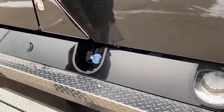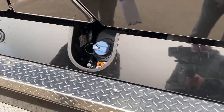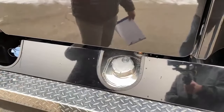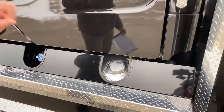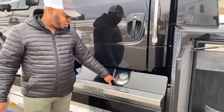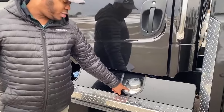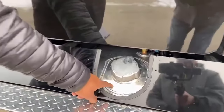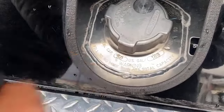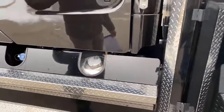DEF tank, because it's a 112, we have a bigger DEF tank on there. This is a 13-gallon DEF tank. Our diesel tanks, we do have two 50-gallon tanks, 50 on this side and 50 on the other. And like I always say, a good way to know how much diesel fits in the tank is that each tank is supposed to have a stamp showing total capacity, 50 US gallons. As you can see right here, it shows 50 gallon, and on the other side it will show that stamp as well.